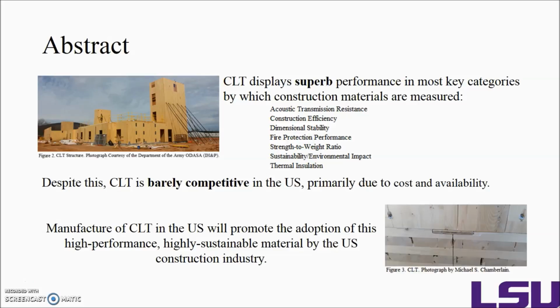Further, with only 3 manufacturers in North America, the available supply is relatively low. Promoting manufacture in the U.S. would address both of these concerns.